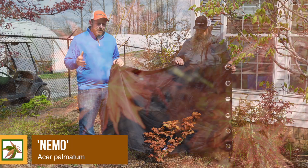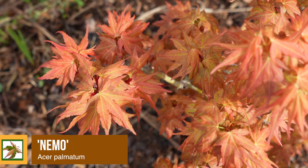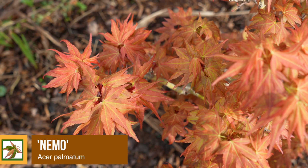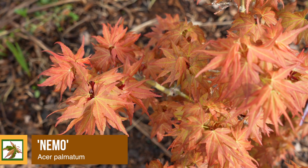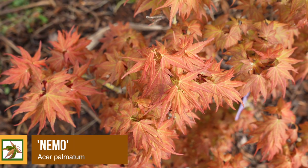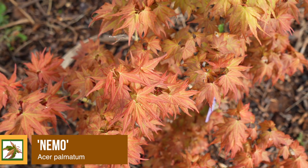And he loved ancient trees. In fact, we actually shot a podcast with him about the 1700s Japanese maples, because that was one of his pride and joys, trying to collect the 1700s maples. But he also liked new trees too. Nemo was a chance seedling that he'd found. He brought it to us and said, guys, I want y'all to introduce it.